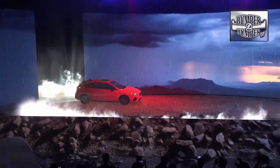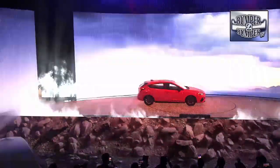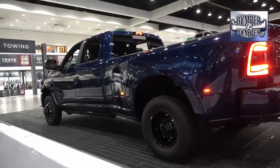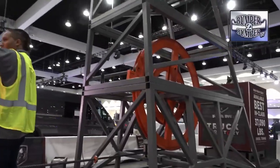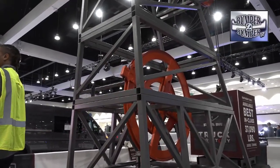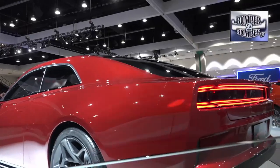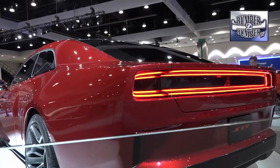Subaru presented the next version of the Impreza, which will now only be available as a hatchback that can either go off-road or onto the dirt track without a problem. Stellantis also found itself straddling the differing divide in the train world with a demonstration of the tow capacities of a diesel-powered Ram 3500 series truck. It was beside the next generation Charger that will be powered by a battery electric motor.